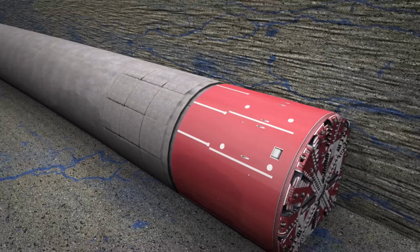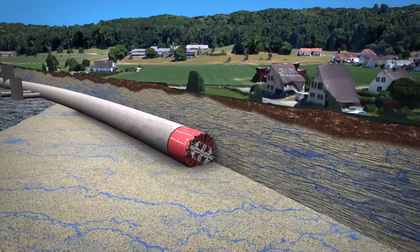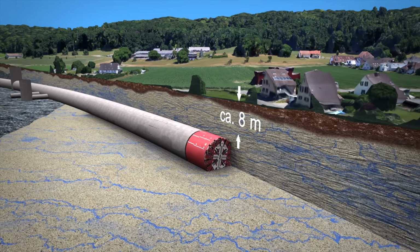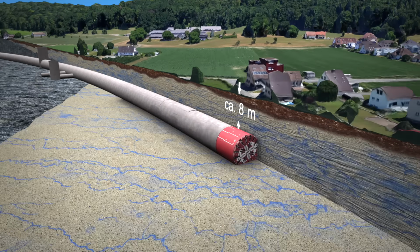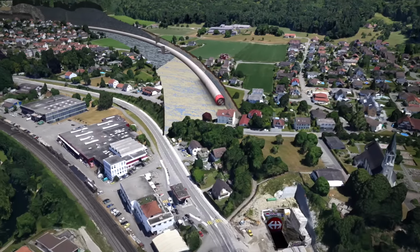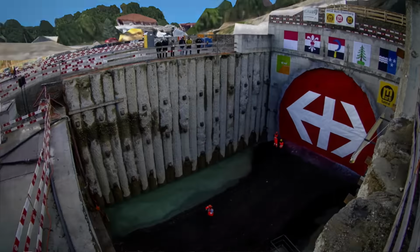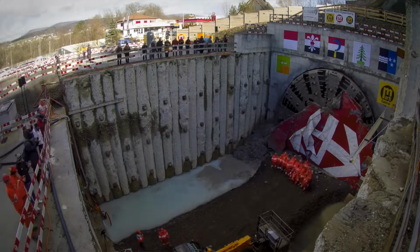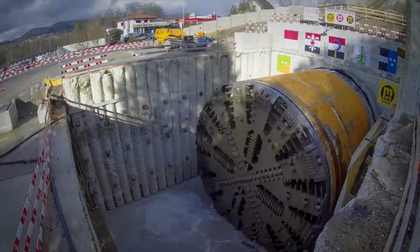The special challenge right before the end of excavation is when the TBM drives through the granular soil under houses, with only minimal cover to the surface. The houses and other structures above are permanently monitored. Then all the trouble spots have been overcome. At the end of 2017, the TBM breaks through into the target pit at Gretzenbach after over 3 kilometers of driving through the mountain. The cutting wheel and drill head of the TBM are disassembled and removed at this point.